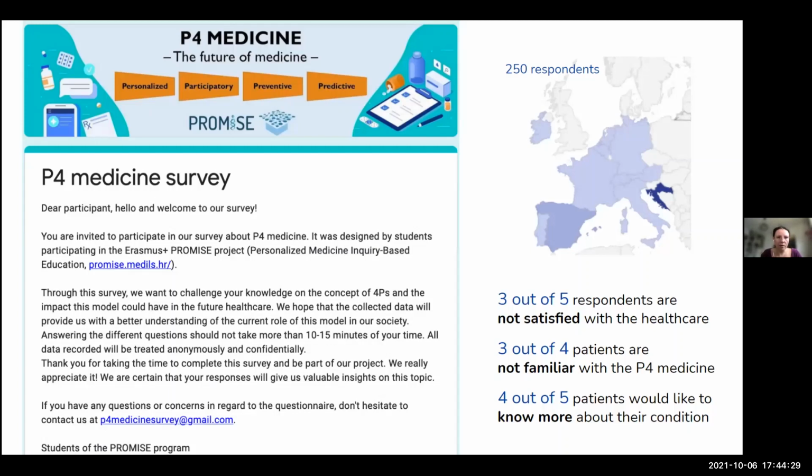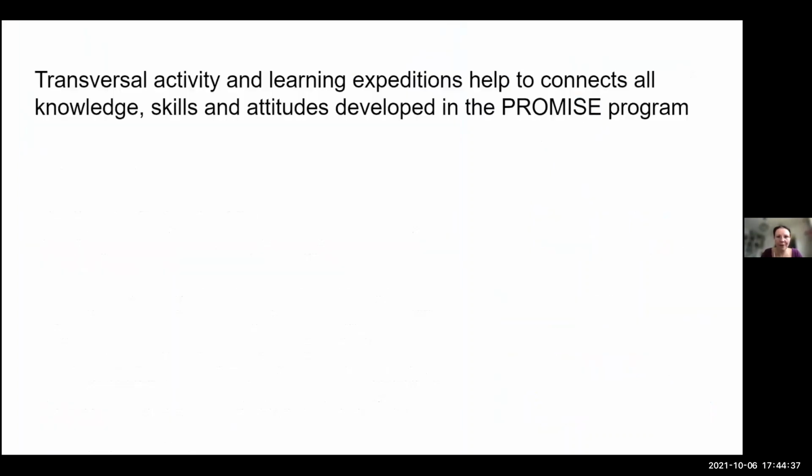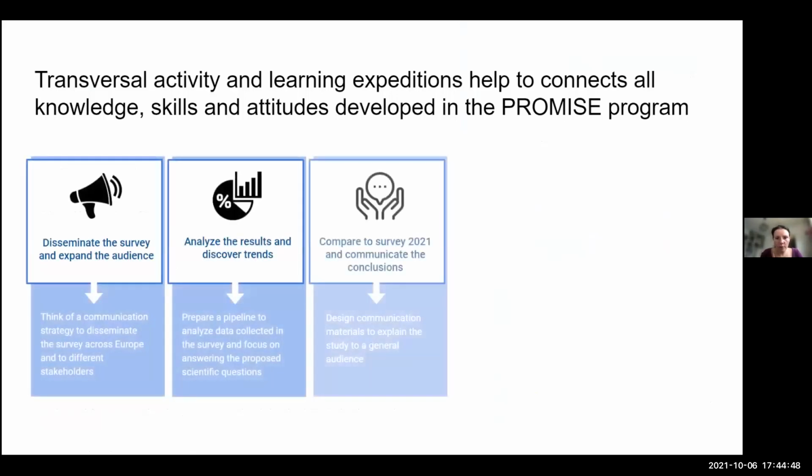After the results have been collected, we will, of course, need to analyze the results, learn how to analyze these results, learn how to create visualizations that will show us different trends. And at the end, of course, we will aim for comparing the results of the year 2022, so next year, with the previous years to see if there are any tendencies, any changes that have happened. The whole activity, of course, is concluded with the communication about these results that will happen in a multitude of ways through social media, but also through different events that we will hold physically. Hopefully by 2022, there will be less of a problem with coronavirus, and we will be able to hold many events to explain the results of the survey and to make the P4 medicine more known in the general public.